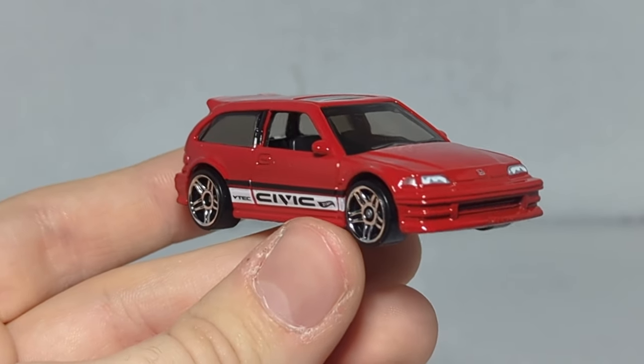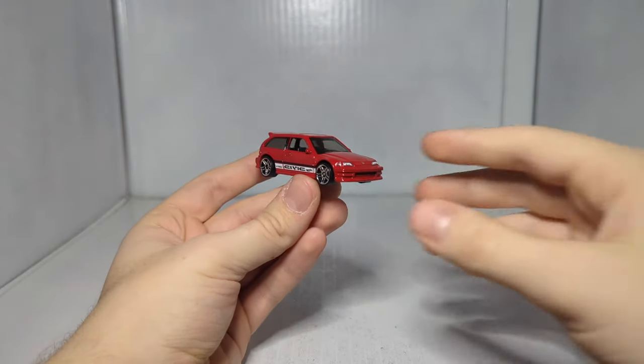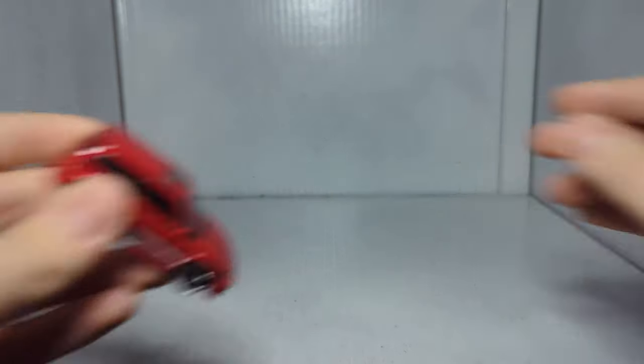Like I said, we're really flying through these because I really don't know what to say about these vehicles. They are not my expertise by any means. But yeah, that is the Honda Civic right there. Like I said, pretty solid paint scheme. Again, I know nothing about the car, but a pretty solid paint scheme on that one.